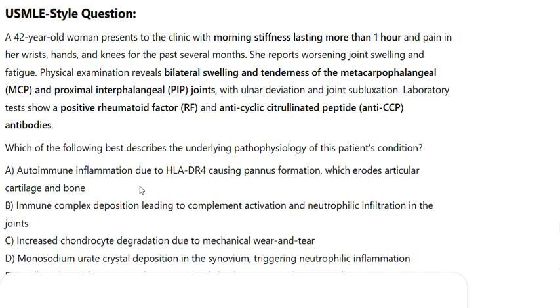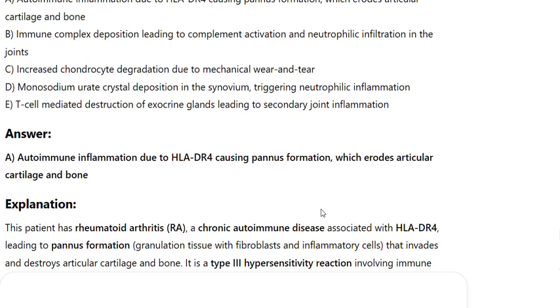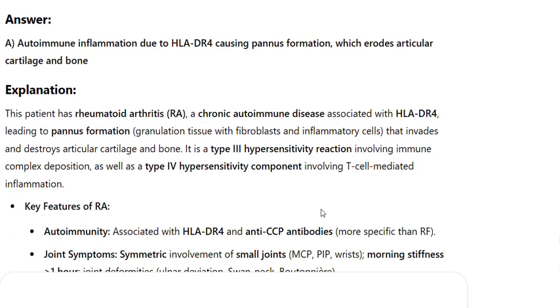D. Monosodium urate crystal deposition in the synovium, triggering neutrophilic inflammation. E. T-cell mediated destruction of exocrine glands, leading to secondary joint inflammation. Answer. Autoimmune inflammation due to HLA-DR4 causing pannus formation, which erodes articular cartilage and bone.